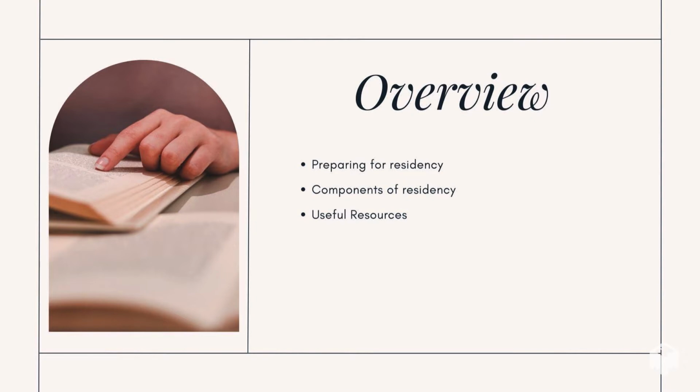I will start off by talking about how to prepare for residency, what are different parts of residency, some useful tips from experienced pathologists, and finally, resources that you can use as a newly minted pathology resident to enhance your experience and knowledge.